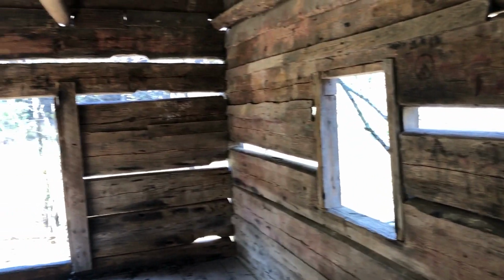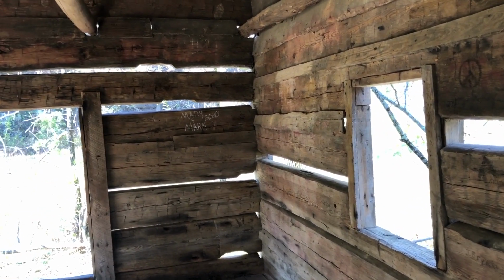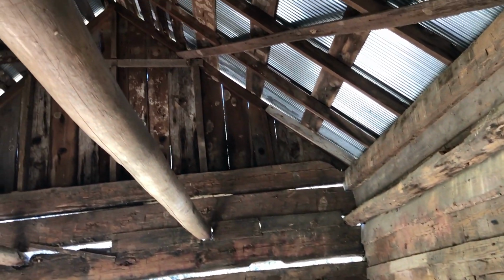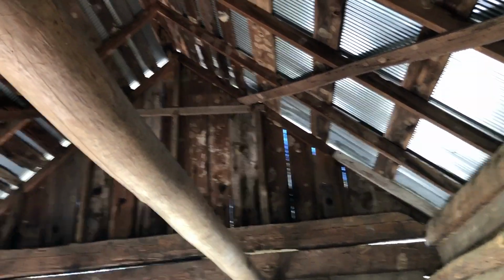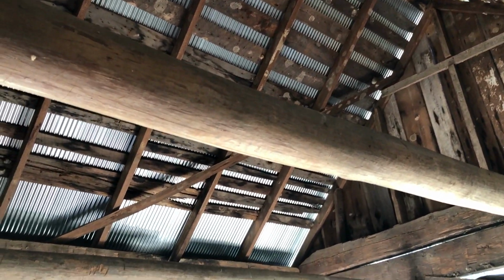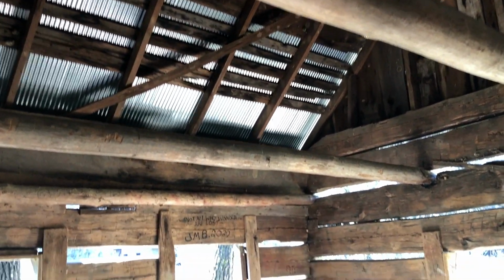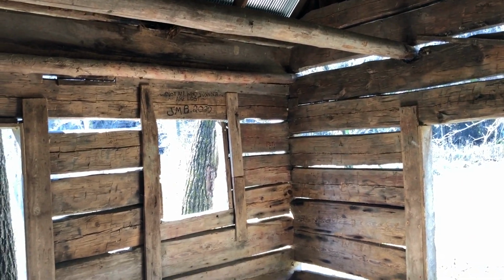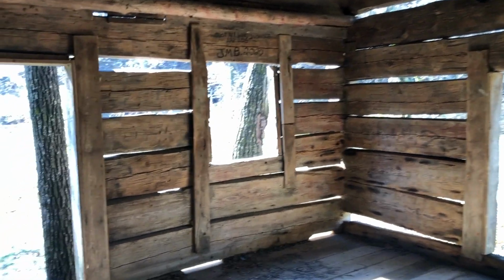Granted, quite some large gaps there. I suppose back in the day they would have filled those in with some sort of chinking material, maybe mud or straw with mud, something to that effect. I don't recall. I know in that series written by Laura Ingalls Wilder, she said the materials they used for their cabins, and I don't remember, but I think that's what they used.